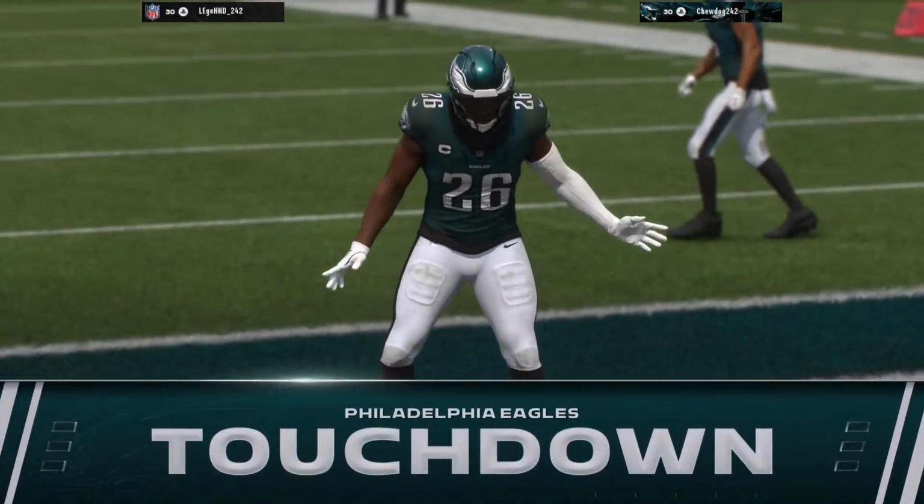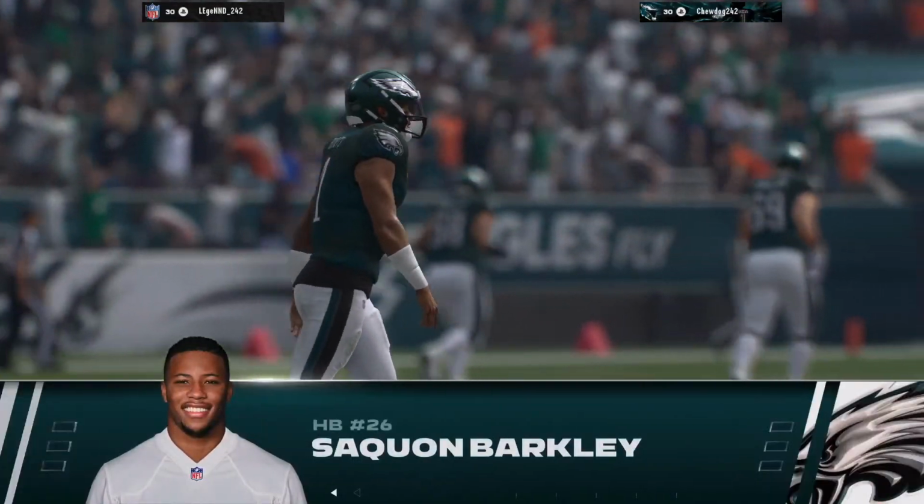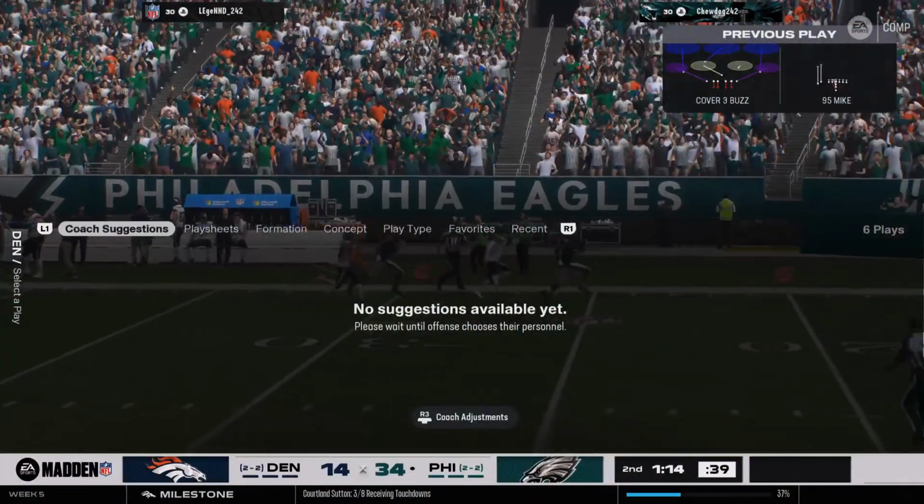Touchdown, Philadelphia! Saquon Barkley with career touchdown number 70. And the Eagles take a 3-touchdown lead.